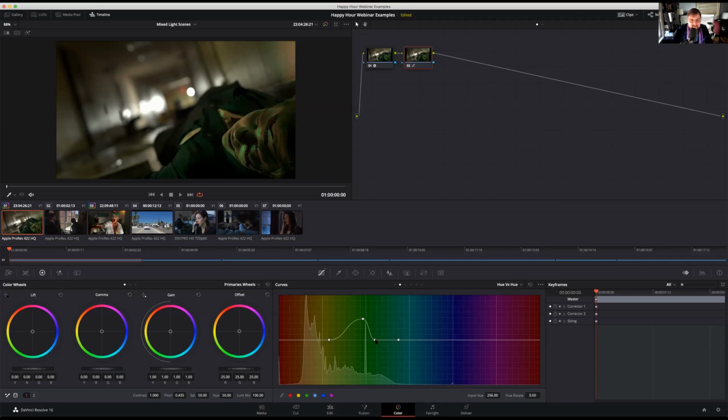And then I right click to delete those points. And now I have a much broader adjustment. And I can kind of push that out. Maybe I want to bring those out a little bit more. So I can maybe do that. And then I can maybe go into my saturation and play around with that. So that's another way that I'll sometimes try to deal with this issue.